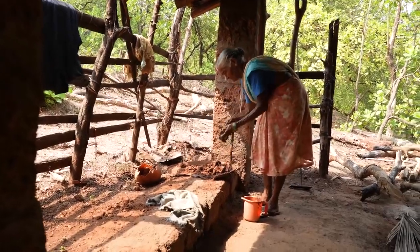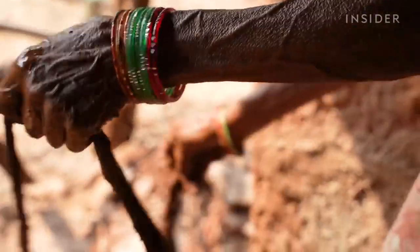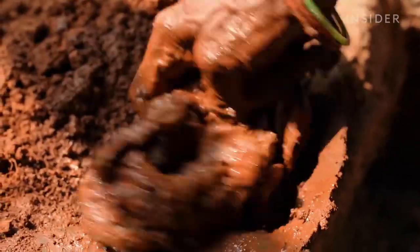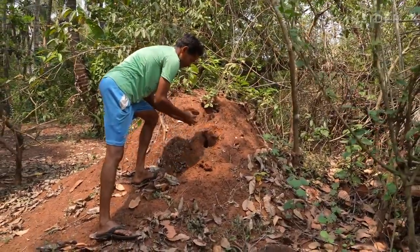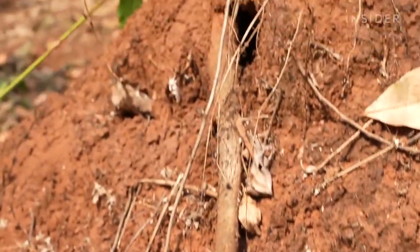Meanwhile, Drupadi prepares to seal the drum by dousing a piece of cloth in mud. The mud comes from nearby ant hills. The ants and snakes that live in these mounds refine the soil, which makes it better for sealing the tanks.